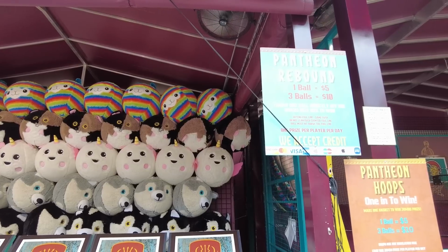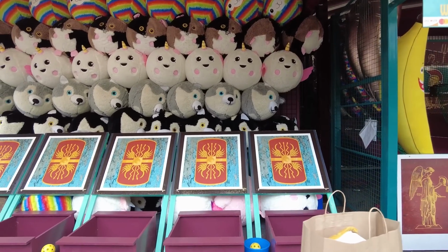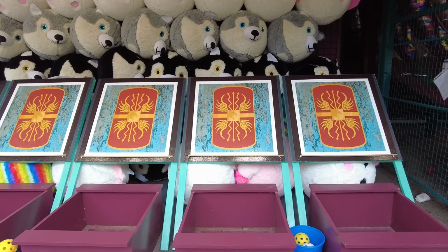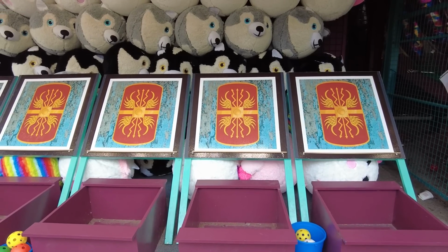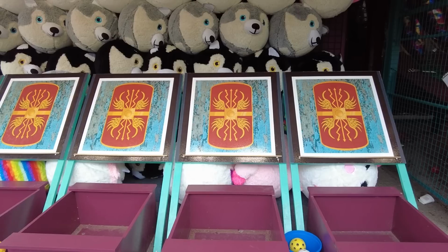Okay, we came over here to Pantheon Rebound. We've done the 3 balls for 10, but he was nice enough to give us 4, so we could do 2 and 2. I might give mine to Spencer if he's doing better. I'm really on my high from the balloon game here. So these are actually tilted back a little bit more than we've seen, and I'm going to vote, without playing yet, that it's a good thing.